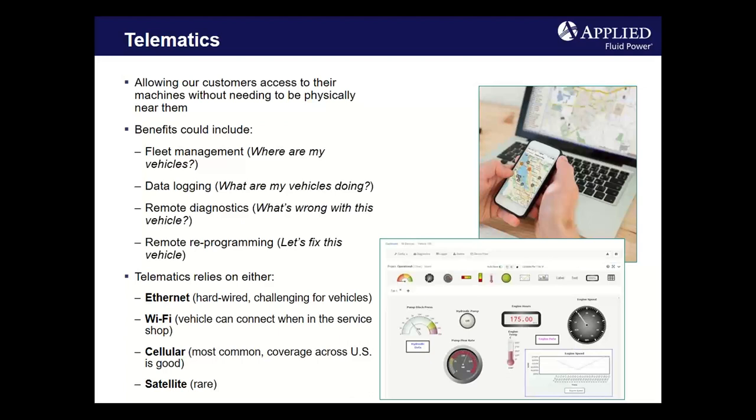And then for some applications, we get requests for satellite telematics. These are more for forestry equipment or equipment that is well outside of the range of normal cellular networks. Again, it's fairly rare. We've done a handful of them. The expense is obviously tremendous, but there are some applications that absolutely need it. And so that's sort of what we see when we implement a telematics system in terms of the benefits and the implementation.